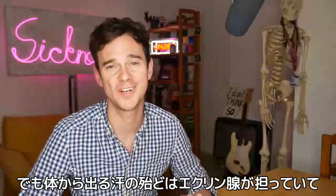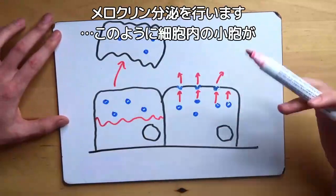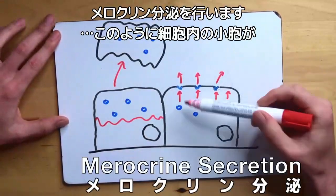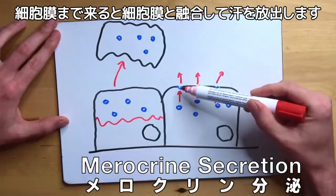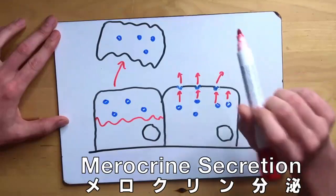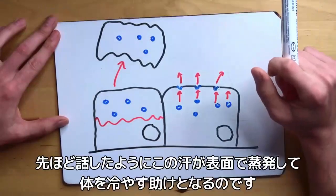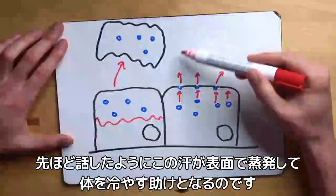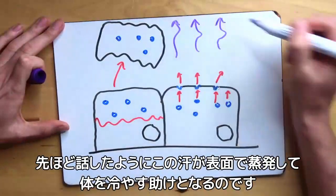But the vast majority of the sweat glands on your skin are eccrine glands here that do merocrine secretion, meaning that the vesicles in the cytoplasm here travel through to the cell membrane, fuse with the cell membrane and release the sweat that way, meaning that no part of the cell is lost in the process. And as we mentioned, the evaporation of the sweat on the surface here is what takes the heat energy away from the body and cools you down.